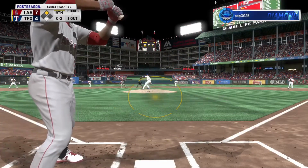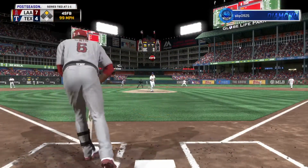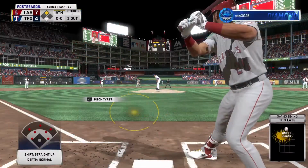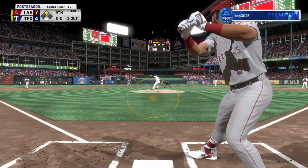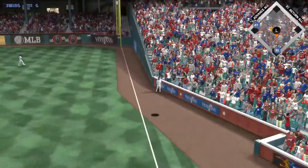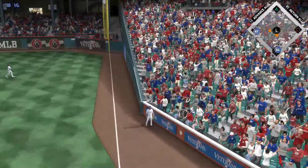Oh, he got out in front of the changeup. He's looking for a fastball right there because he got the bat head so far out he was able to pull it. If that was a fastball, he might have kept it fair. So he ran the fastball by him for the punch out. Lorenzo Cain goes down for out number 2 in the top of the 9th.